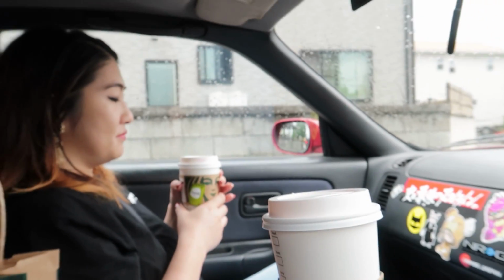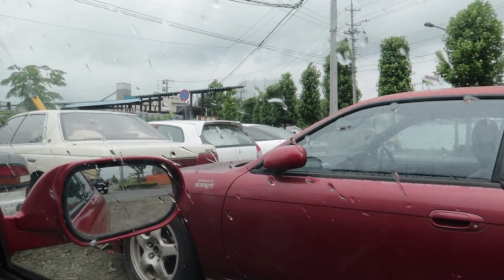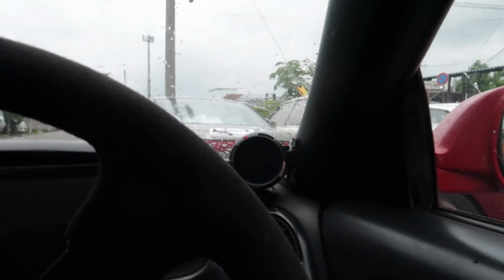Successfully received our coffees. And then, on our way back to the highway, found this little parking yard with what looked to be some old drift cars. They haven't been run in a very long time. This one looks like a bit of a missile. I'm gonna jump out and show you because it looks really cool.